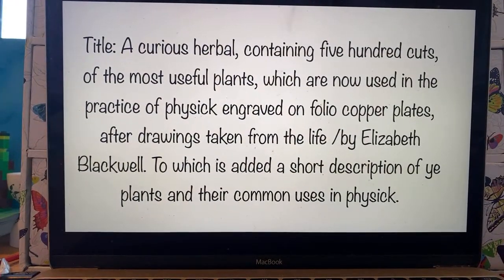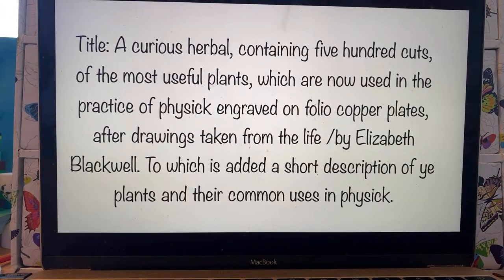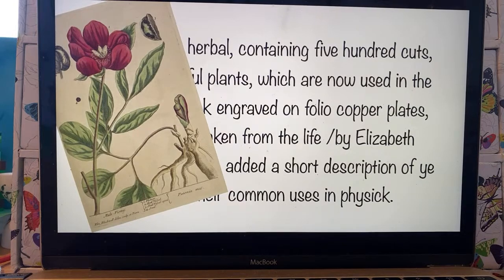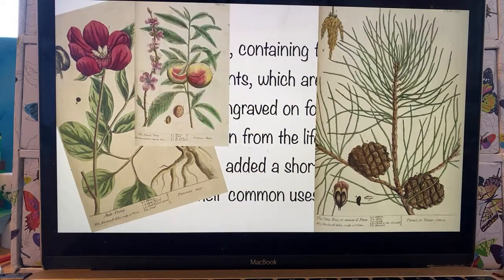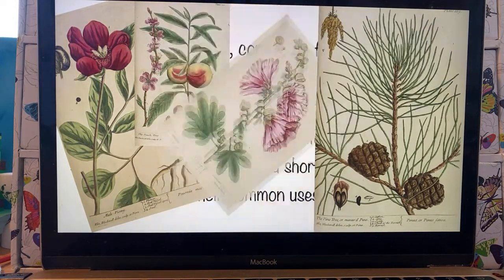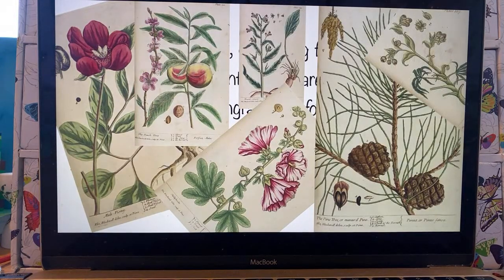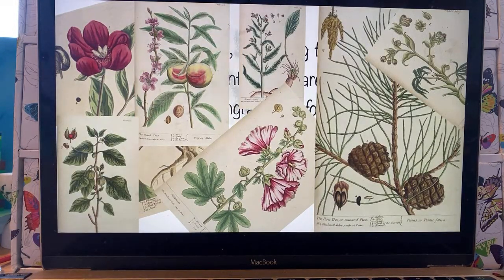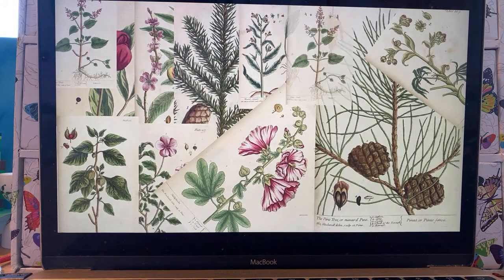Here is the title of the herbal, which is the name for a book which is about medicinal plants. I'm not going to say the title, but yeah, she had to do loads of drawings. She had to draw them. She had to engrave them onto copper plates so that they could be printed. And then she had to hand colour them in, which was usually a job for at least three people, but she wanted to save money because, you know, husband in prison, child to support, 1700s, etc., etc.